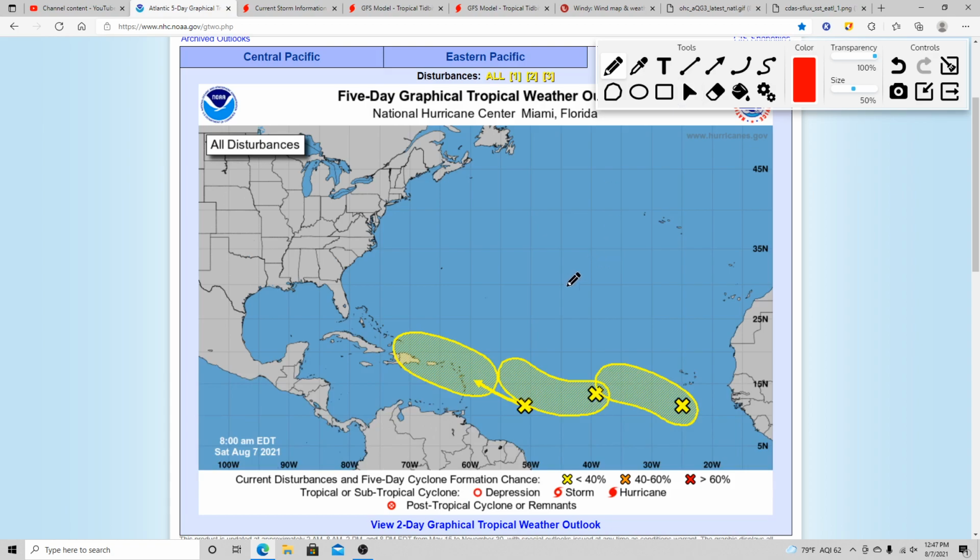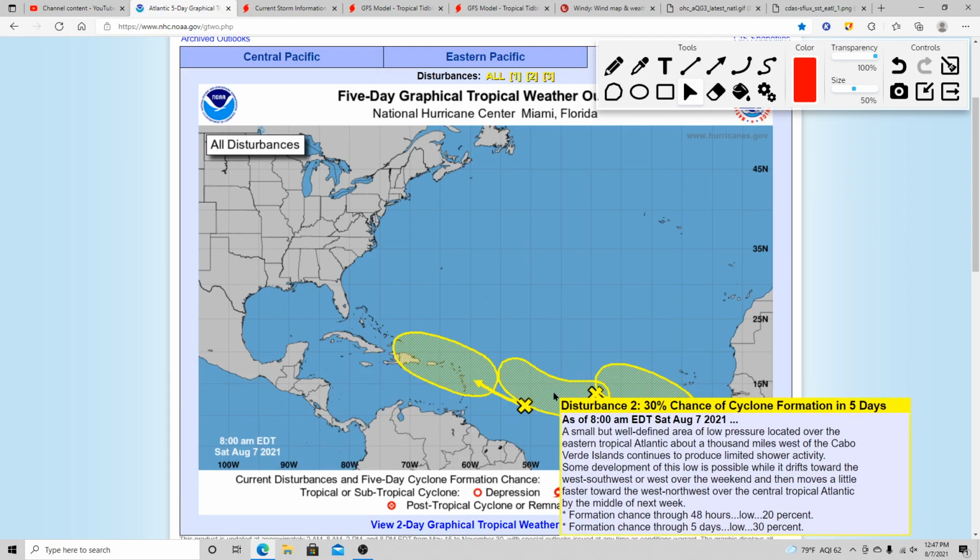But I think the main topic of this video today is going to be this system here, which I think has a better opportunity of developing into something, and the models do have pretty decent agreement on this. So this is disturbance number 2. It's got a 30% chance of developing in the next 5 days and a 20% chance in the next 48 hours. It's a small but well-defined area of low pressure located over the eastern tropical Atlantic, about 1,000 miles west of the Cabo Verde Islands. It continues to produce limited shower activity. Some development of this low is possible while it drifts toward the west-southwest or west over the weekend, and then moves a little faster toward the west-northwest over the central tropical Atlantic by the middle of next week.